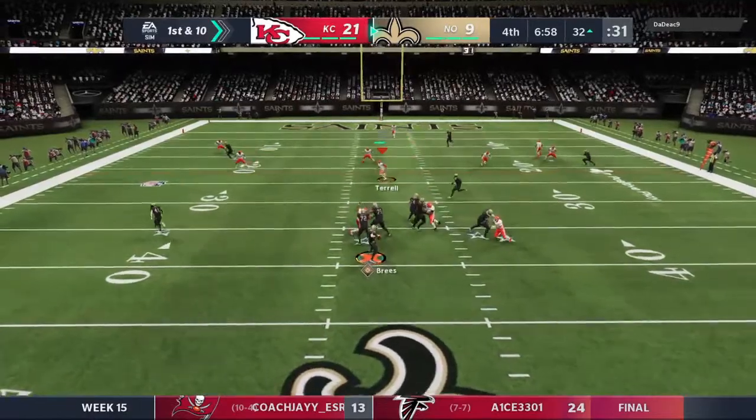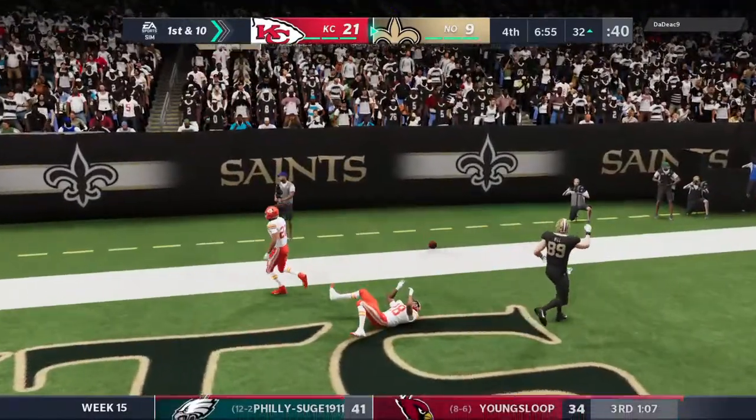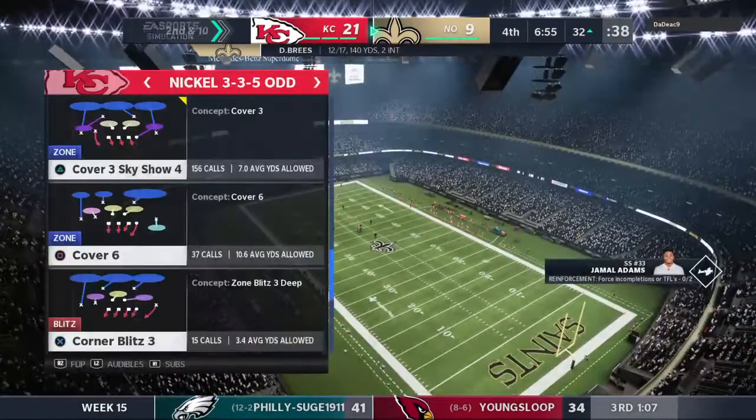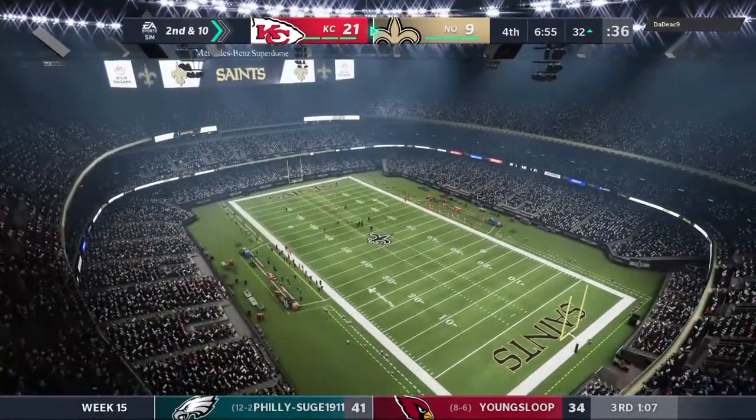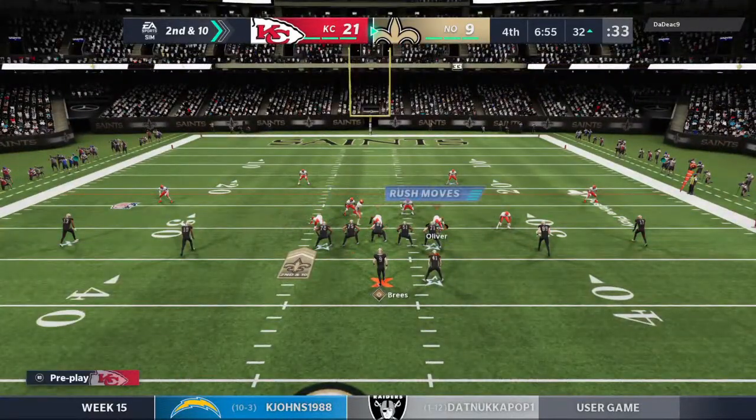Throwing on first down is Breeze. He lets this one fly toward the back of the end zone. And incomplete. He dropped it in the end zone. On the jump ball. Here's 2nd and 10 now from about the 32.